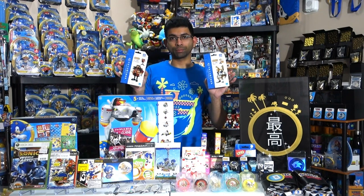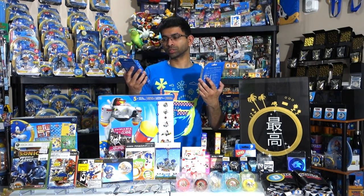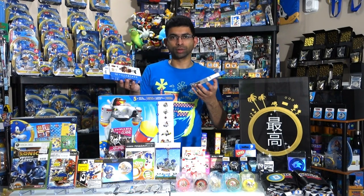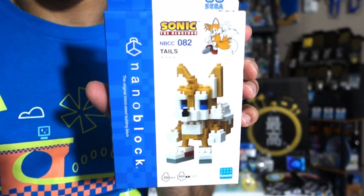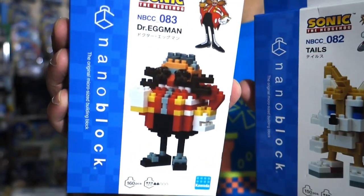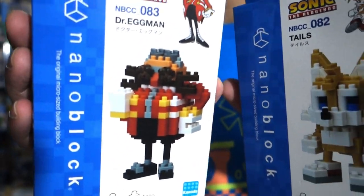These are a couple of items that I've just neglected to pick up, but these are Tails and Dr. Eggman Nano Block items, and they're from the Kawada Company. Basically, they're like Legos, but they're Nano Blocks. Okay, so here's Tails, and here's Eggman. They're kind of funny.